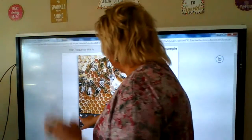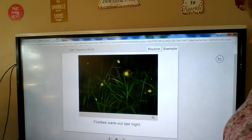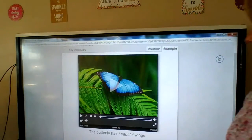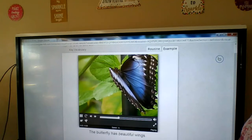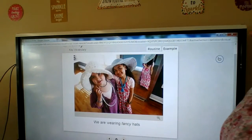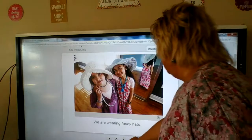Listen to the buzzing bees. That means use your ears. Listen. This is the word listen. Say it with me. Listen. Fireflies were out last night. It's a past tense of are. The butterfly has beautiful wings. Beautiful. Something that is beautiful is very pleasing to see or hear. Beautiful. Fancy. We are wearing fancy hats. That means unusual.